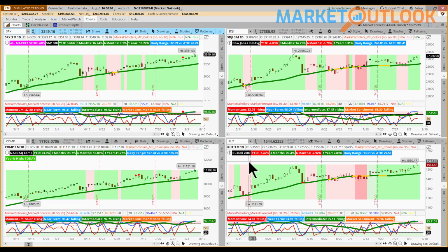Remember, when you're looking at this particular chart setup, if the background color of the chart is dark green, as it is in the case of all 4 of those charts here currently, that suggests we have a strongly bullish posture using the market forecast intermediate term line, which is the green line down below on that technical indicator that you can find over on the Thinkorswim platform.